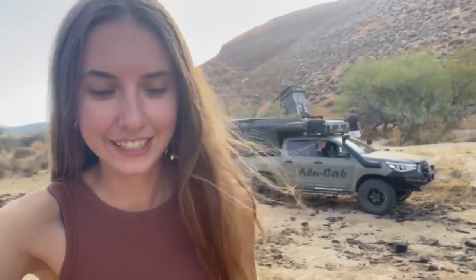We have made it to Mierkral in the Bidou Valley, and we're camping on a farm that we camped on way back when we shot the lifestyle video for the Thor roof conversion. So you might remember that video of Simon and I chilling in the river. It was a really good time. So we had to bring Marianne and Andy and Adrian here.